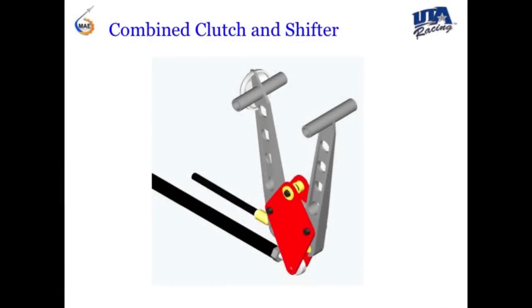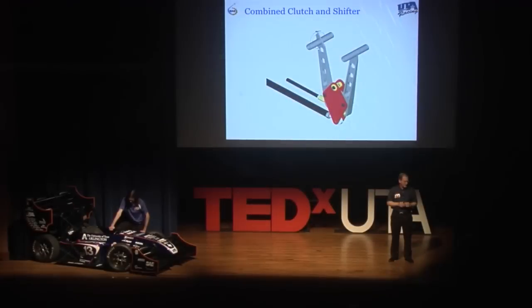So to do this, we have a combined hand clutch and shifter. The two handles pull together for the clutch, and the whole mechanism rotates for the shifter. And this works out really well, and you'll see an example here in a minute.